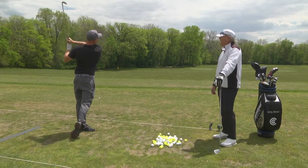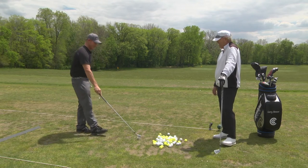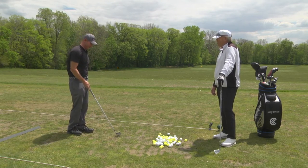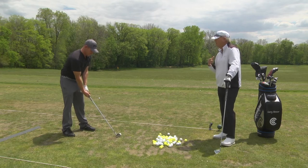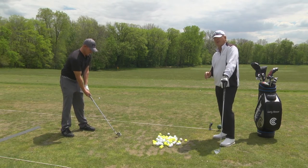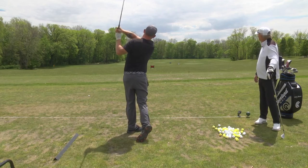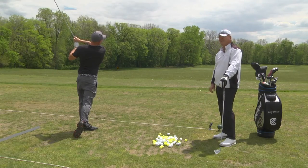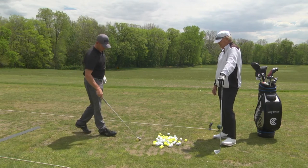Perfect. Absolutely perfect. Very good shot there, man. Thank you, Gary. Yeah. Ball flight, everything. And he turns so much into it, his right shoulder actually points out towards the target line. Very good. Perfect. Look at his right shoulder. So he comes around into it. Excellent. Excellent.